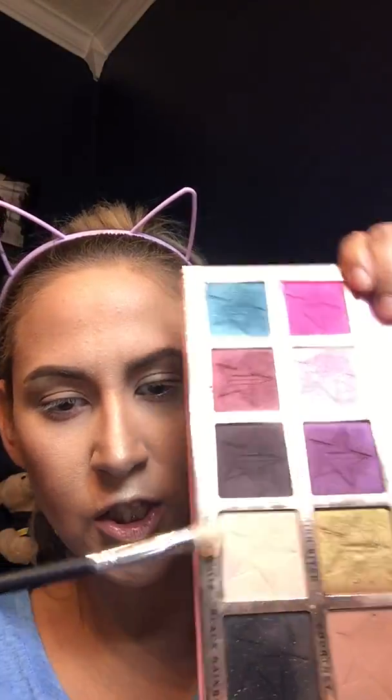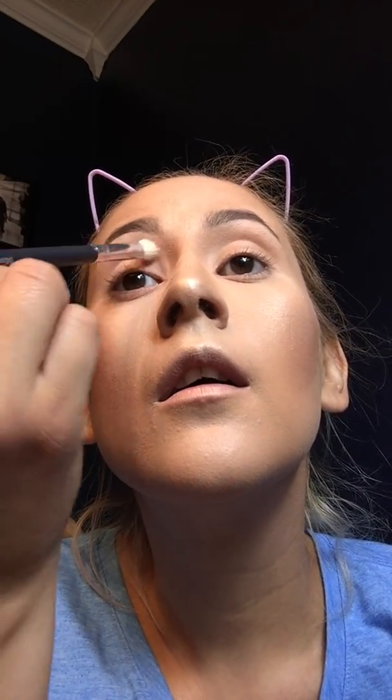I'm going to take this little Morphe brush, who knows what number, because this particular set that I got doesn't have numbers. So we're going to take this shade right here. It's called China White. And we're just going to set that down under the brow bone and across the lid, just as a base shade.